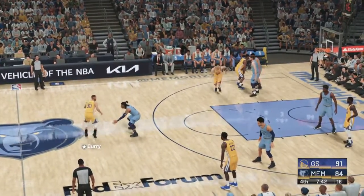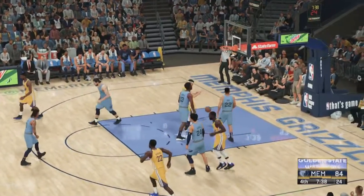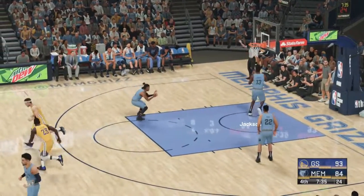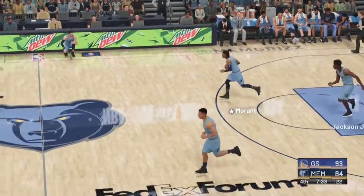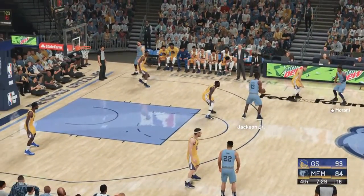Morant against Curry. Inside, here's Thompson, and the layup is good. Klay Thompson showing he doesn't mind getting physical down there. Didn't let the defense get to him, and he got to the ball. Morant, the pass to Jackson.